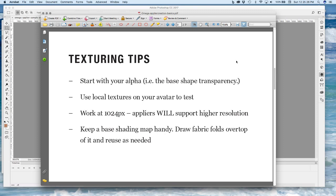And we're going to keep a base shading map handy, okay? So what that means is, in this case, we're starting with the Starlight Skins from Elo Elliott. And you draw fabric folds over top of it, and you can reuse it as needed. So you never have to draw your shading over and over and over again. You can just start with shading you've already created. And this is the basic principle of non-destructive editing. Reuse. Make non-destructive changes to your colors and things, because then you can reuse them. You can drag those adjustment layers over to a new file, and now you've got the same color for both your top and your bottom.